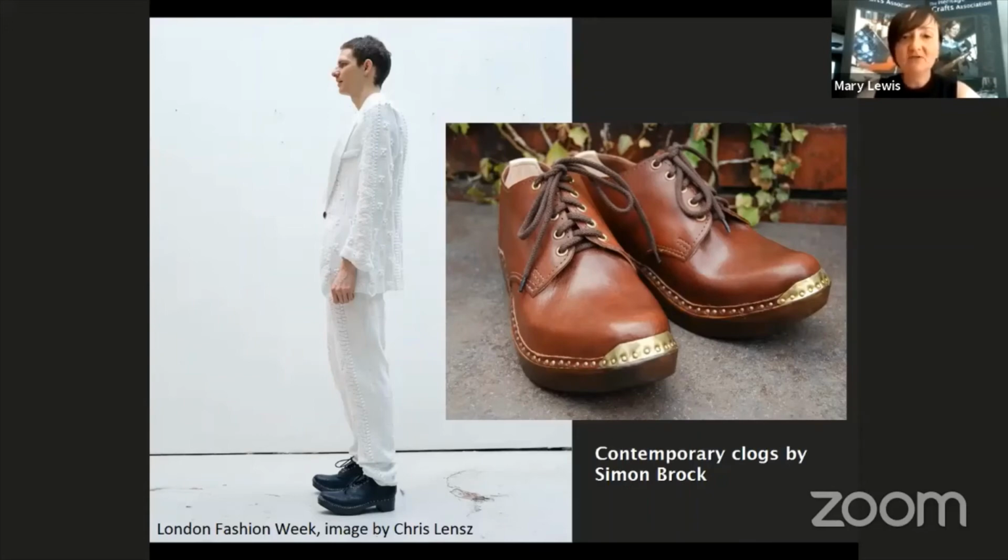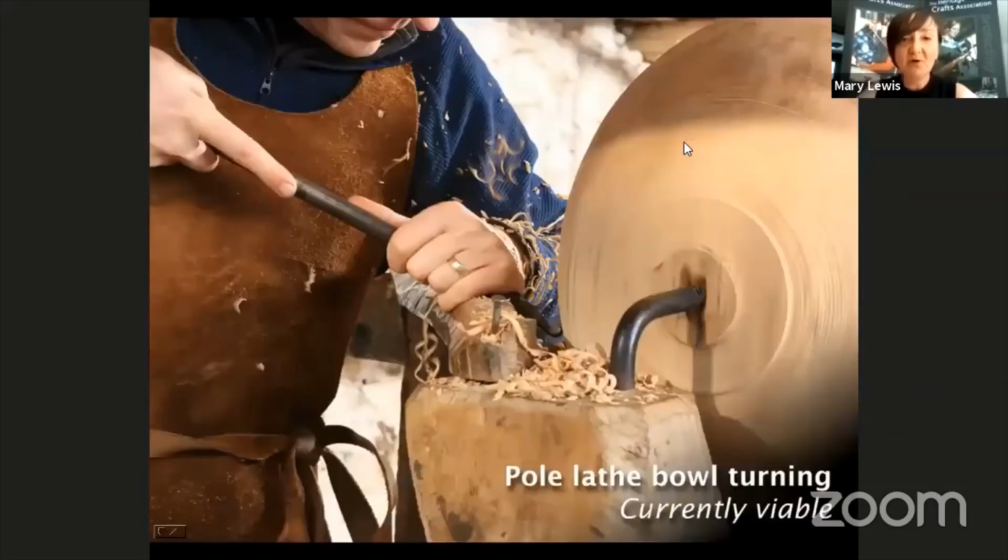So the red list can look like it's all bad news. It isn't. We know that crafts can recover. So this shows a bowl being made on a foot-operated pole lathe. There would have been a time when all of our bowls would have been locally made out of local wood, but they've obviously been superseded by mass-produced ceramics and other materials. Incidentally, this picture is of Robin Wood, who is a maker based in Sheffield as well.